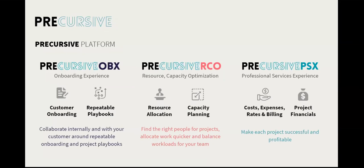You'll only be successful when your customers are. Bad or late onboarding or implementation projects are impacting the growth of your business. And we recognize how you work, and to reflect this, we have defined these 3 core products around these needs. The Precursive Onboarding Experience is all about building repeatable onboarding and project implementation playbooks, managing work for each customer and project, collaborating internally and also with your customer. Precursive Onboarding Experience lets you plan, schedule, and deliver success for each customer.